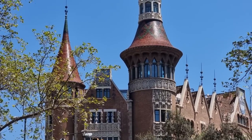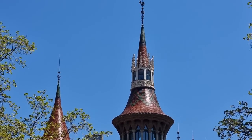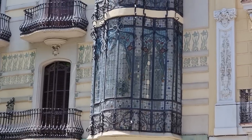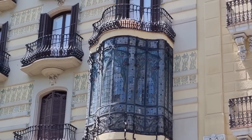This is the Casa delle Spunxes. Beautiful. Look at the windows of this palace. Oh my gosh. Like a giant Tiffany lamp.